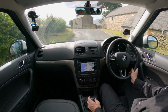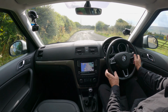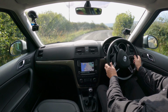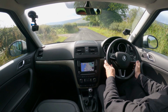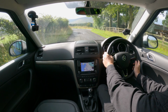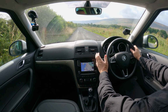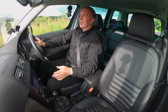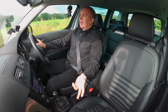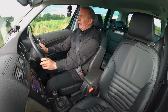I don't think I'd go back to wind-up windows in the front. I would in the back on all cars. And just other stuff that's easy to use, easy to see, where you don't have to take your eyes off the road. You know whereabouts it is, and you can switch it on. If you have to glance away for a second, then fair enough.